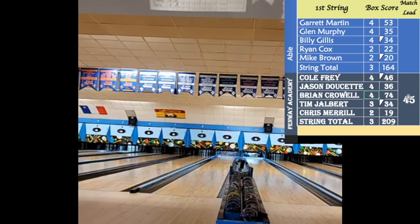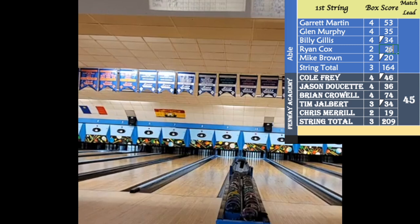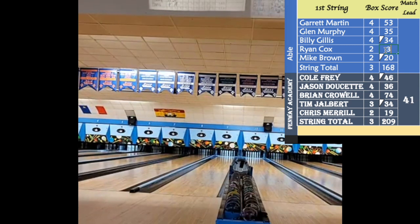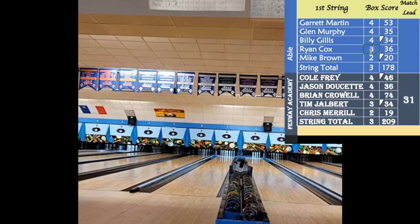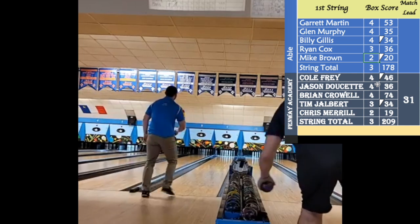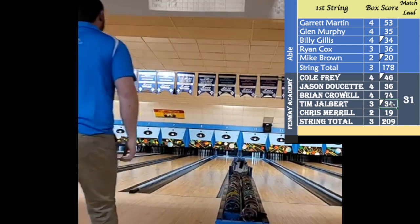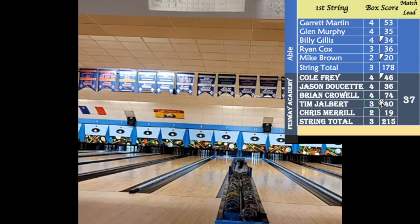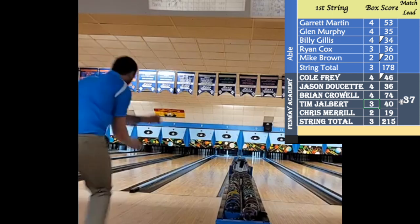And Cox finished with a 10 in the third. Actually, he had a 6 fill. He was up to 26. So with that 10, he's at 36. Jalbert picks up 6 in his fill, bringing him to 40. No mark in the fourth for Jalbert.